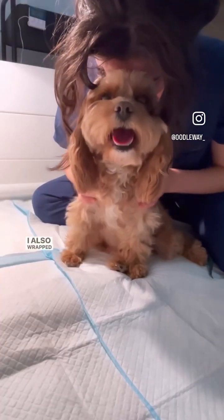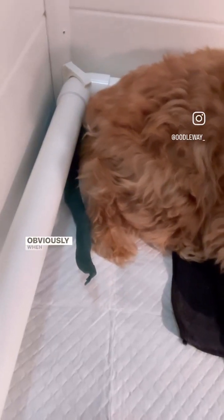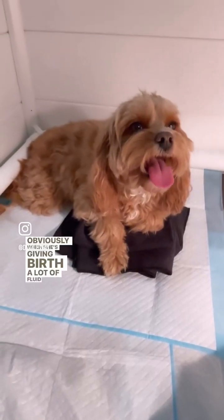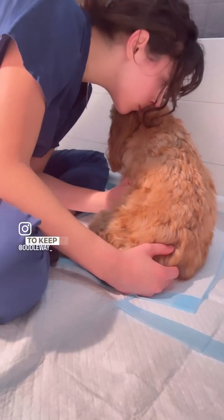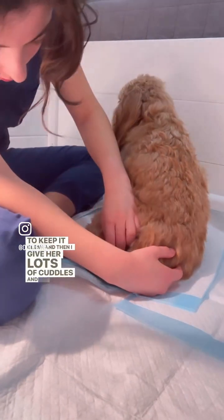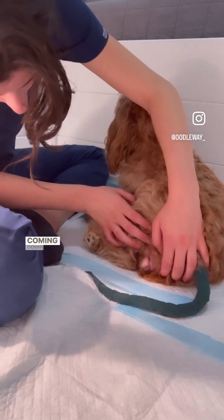I also wrapped up her tail. I do this to keep it clean during the labor because when she's giving birth, a lot of fluid and a lot of blood and a lot of just gunk comes out. So I wrap up that tail to keep it clean, and then I give her lots of cuddles and try and comfort her.